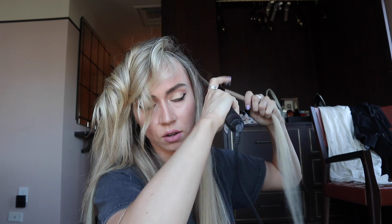And another thing that I didn't bring with me is crocodile clips. I don't know what you guys call them. They're like the clamps. Shoot, so I don't really have anything to hold my hair down. I'm just gonna have to balance it right there. Oh no. Alright, it's fine, we're fine. I'm just gonna give these a little quick run through.